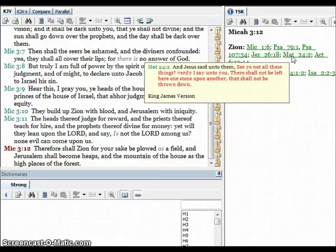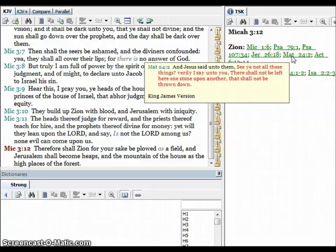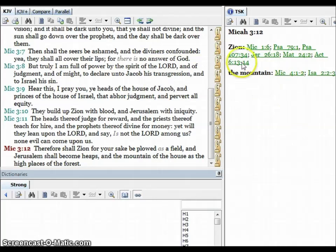But there's another one that's coming where that whole mountain, God's temple mount area, is going to be cleansed with fire. It's going to be made into a plain. When our Lord stands on the Mount of Olives, it's going to cleave in two. And we can learn more in Psalm 79. O God, the heathen are come into thine inheritance, thy holy temple have they defiled, they have laid Jerusalem on heaps.